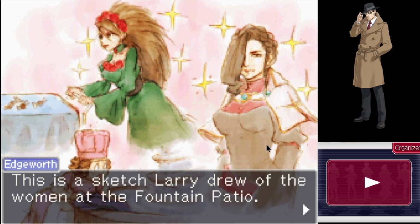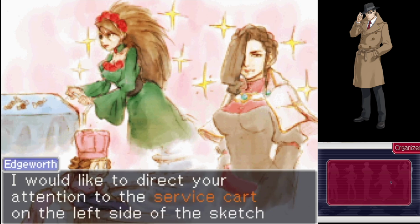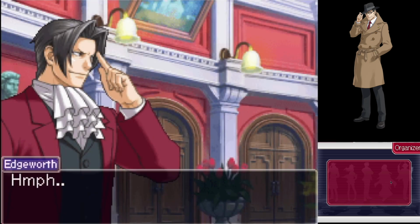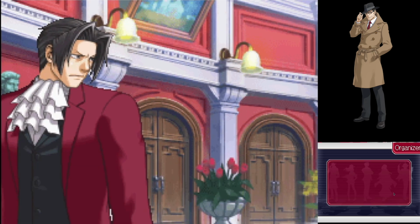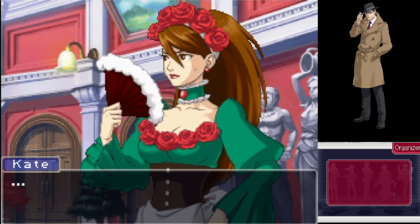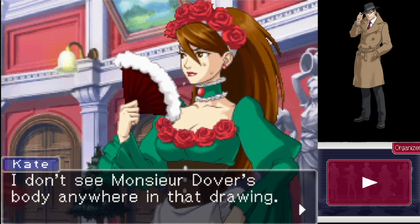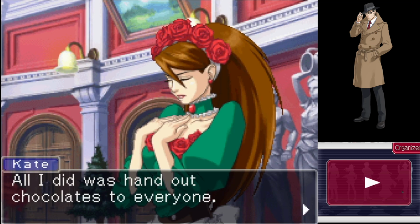This is a sketch Larry drew of the women at the fountain patio. I would like to direct your attention to the service cart on the left side of the sketch. Service cart, what about it? Don't you see? What transpired 18 years ago has happened again. Miss Hall was moving the body in this sketch. No! Hold it. Please wait. I don't see Monsieur Dover's body anywhere in that drawing. All I did was hand out chocolates to everyone.